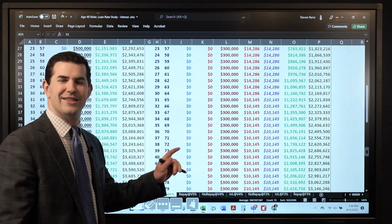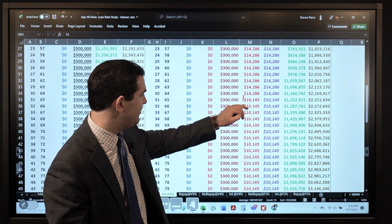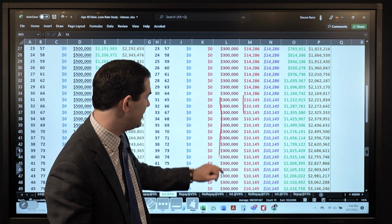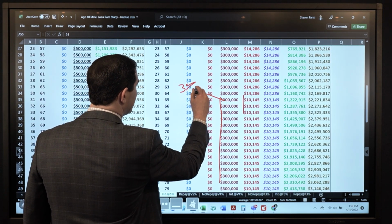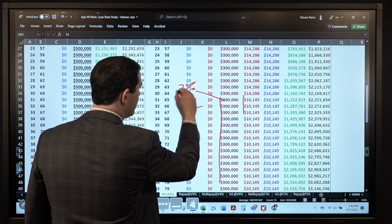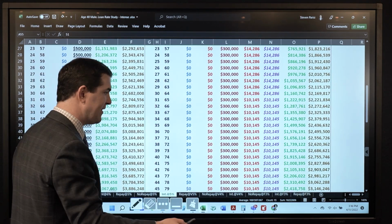Also, what happens, the dividend rate matches the loan interest rate at that point in time as well. So if I have a $300,000 loan outstanding, I'm still receiving a dividend rate on that, but it's a 3% dividend. Again, this is looking a ways down the road, but it's good to be aware of that stuff.